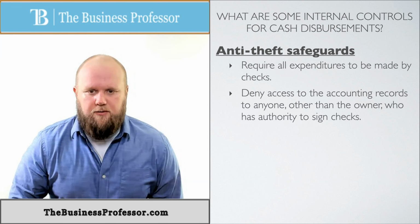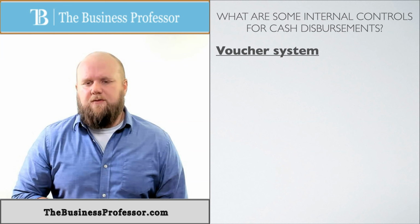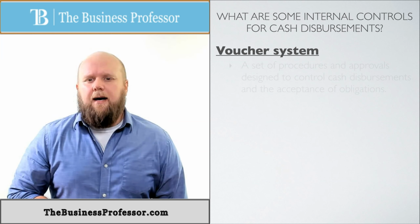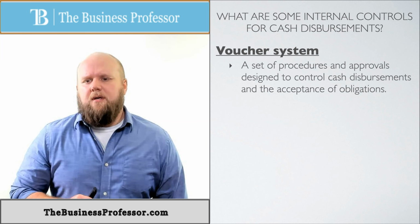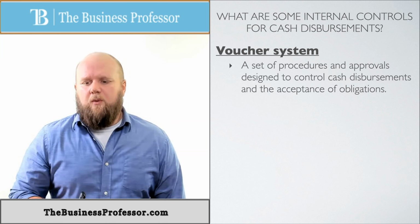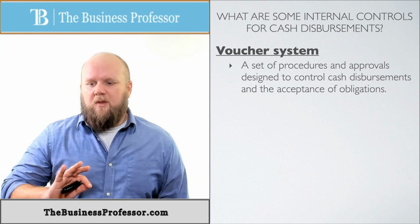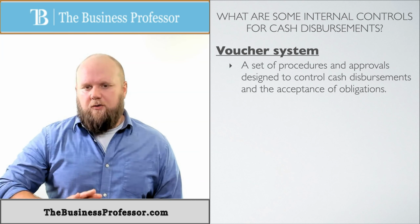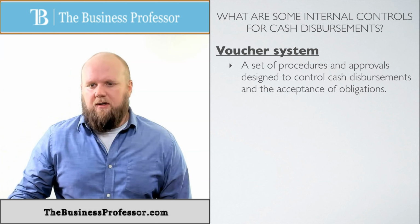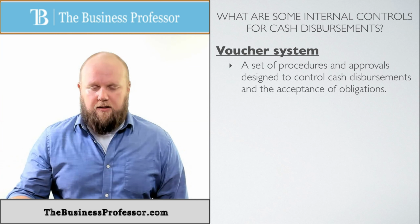Another thing that we can use is what's called a voucher system. This is predominantly used especially with travel. It is a set of procedures and approvals designed to control cash disbursements and the acceptance of obligations. A lot of times when you have to go on a business trip, your business will say, you know what? We'll give you a lump sum of money now, and you use it when you go to Vegas for whatever, and then you just bring back whatever you have left, and you don't have anything left because they gave it to you up front.